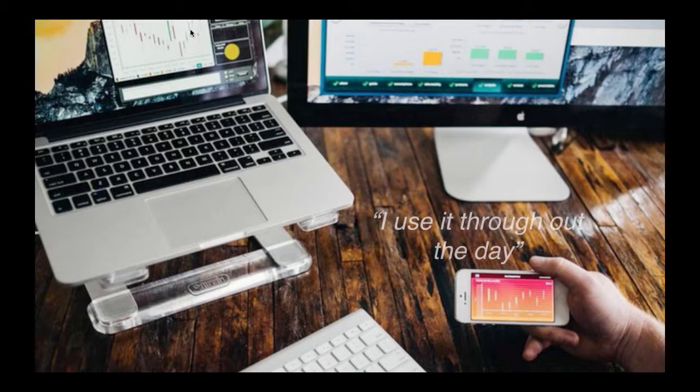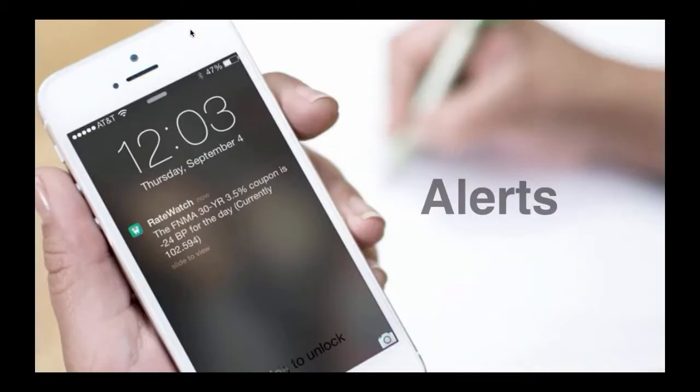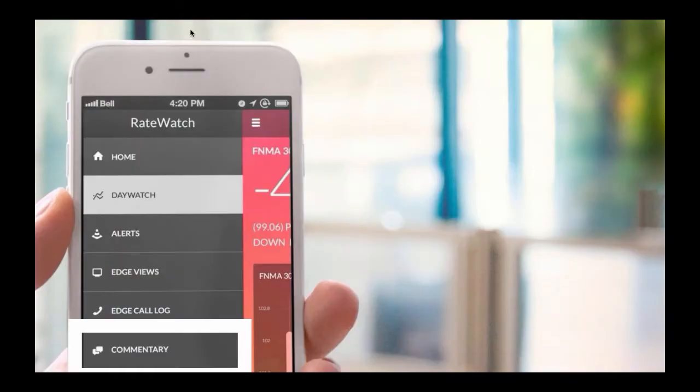You know what's happening in the market, and with Mortgage Coach RateWatch, you're getting those alerts, and you're getting them on your mobile device. So I even see a lot of loan officers that actually are using their iPad as their third or fourth screen with the RateWatch open. So there's the alert feature.